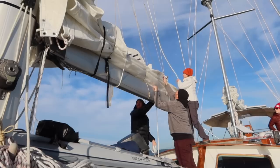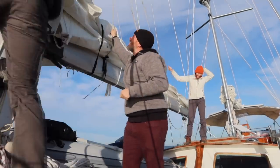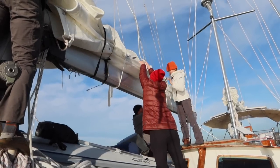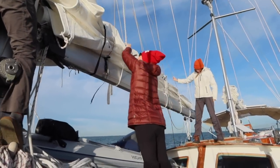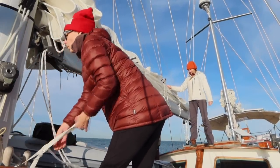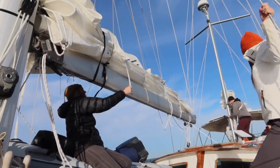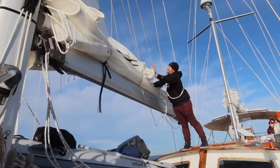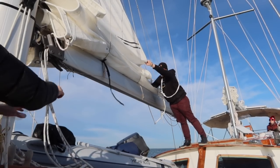This is the perfect opportunity for a rigging lesson, because I have both the sailmaker, Daryl from Precision, and Joy, an experienced racer, who has assisted in rigging boats for years. Today I have the dream team. We get the mainsail hoisted and begin to adjust the reefing lines.